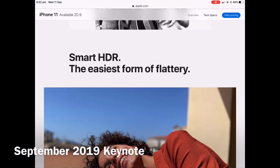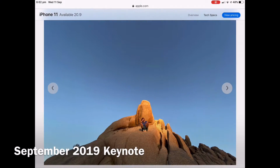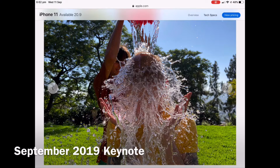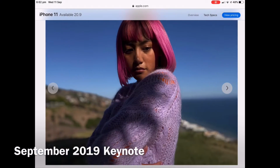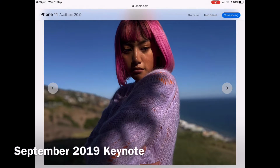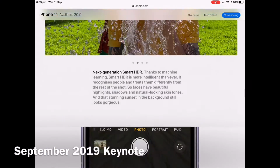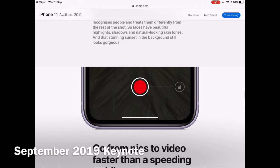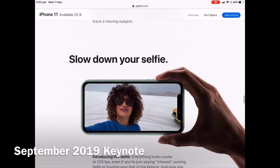HDR, the easiest form of flattery. You can see the detail, especially if you look at this image here, in the water droplets, the precision of detail. If you look in this photo too, you can see the strands of the girl's cardigan. You can see the little strands, the detail from the camera. Same with the lady's hair. And as you can see, it's the same thing as I was talking about before. Slow down selfie.